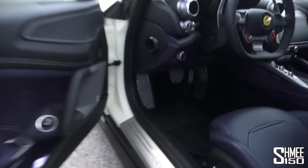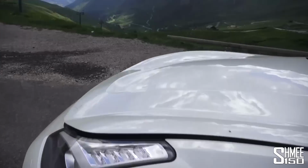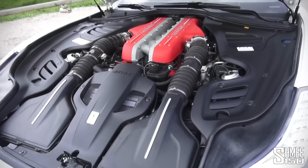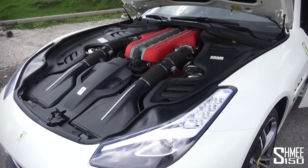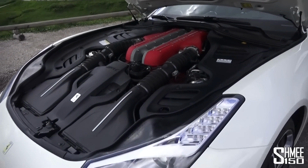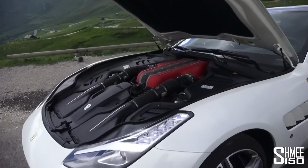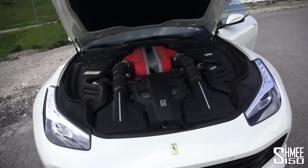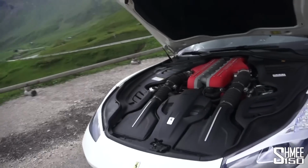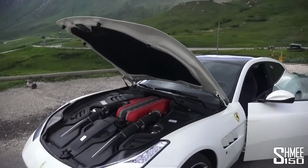I'm going to quickly pop open the bonnet so we can show you the engine, which is an updated version of the 6.3 litre V12, now with 690 CV, the Italian for horsepower, just shy of 700 newton meters of torque. Performance figures, 0 to 62 miles an hour, 100 kilometers an hour, is down from 3.7 to 3.4. And 0 to 200 kilometers an hour, 124 miles per hour, is down from 11 seconds in the FF to now 10.5 seconds in the GTC4Lusso.